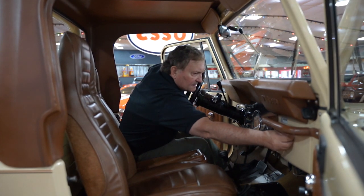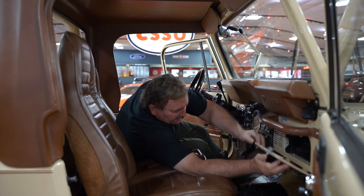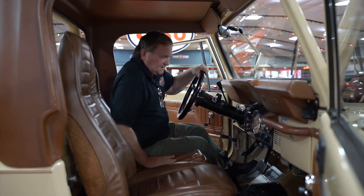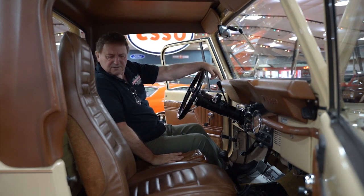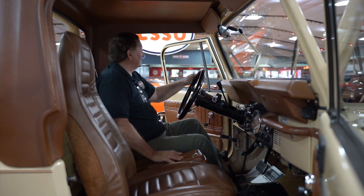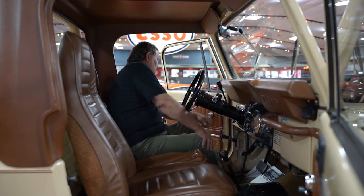The glove box. Let's see if I can get it open for you. See if there's anything in it. The glove box is empty and lots of room in there for storage. Everything on is the new rubbers. Inside the doors, everything is just as clean, as fresh as it was when it was new.